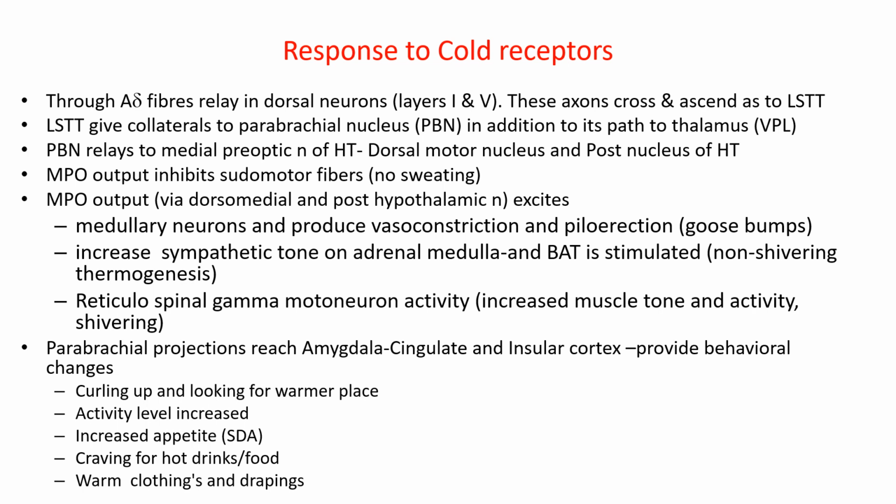On the other hand, the responses to cold receptors are carried by the A delta fibers, ascend as the lateral spinothalamic tract, and give collaterals to the parabrachial nucleus, in addition to the path to the thalamus, that is through the ventroposterior lateral nucleus of the thalamus, and then to the somatosensory area to tell about the particular discriminative aspect of the cold. The parabrachial nucleus relays into the pre-optic nucleus of hypothalamus, the dorsomedial nucleus and the posterior hypothalamic nucleus.